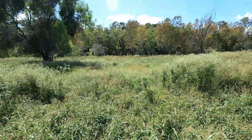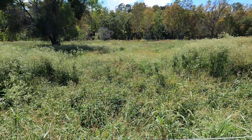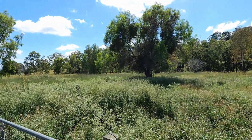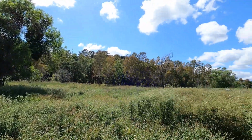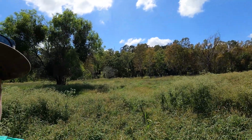Check out that, we've got all of that beautiful grass. There's a lot of weeds in there as well, but there is so much beautiful grass all the way through this whole area that we could have the sheep on at the moment. But as you know, the floods took out a lot of the fencing through the paddocks. Now we'll give you a little bit of an update on that as well.